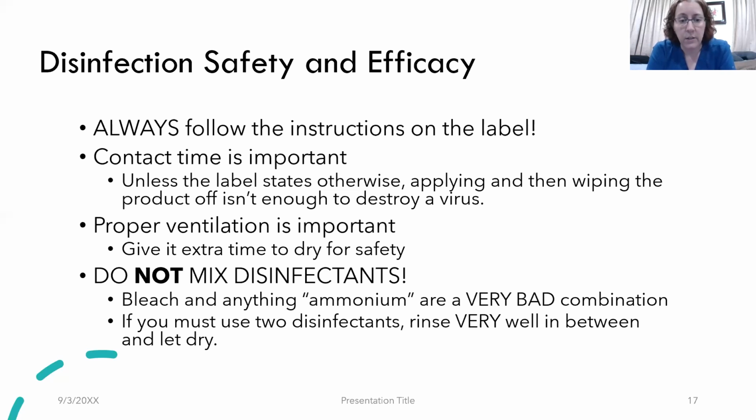Most important, please, please, please do not mix your disinfectants. More is not better. So if you want to use bleach and then Lysol, please be careful with that. I can tell you from personal experience that scrubbing your rat cage with Lysol wipes and then getting annoyed and scrubbing it with bleach because that one spot won't come up, bad idea. Don't do that. Especially if it's bleach and anything that says ammonium on the label. That can be a lethal combination. It literally releases chlorine gas, which could kill you.